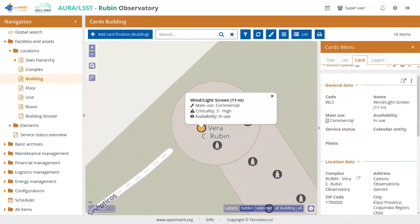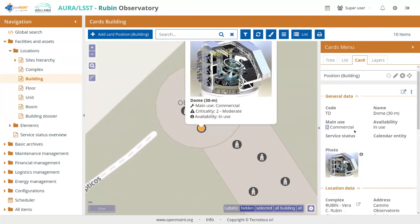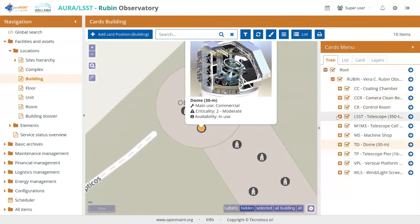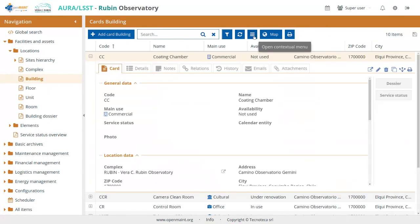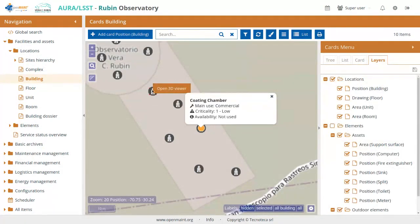So here we have the light screen, but if I move there, I have the information of the dome. So everything is automatically synchronized. You have, as I discussed, a navigation tree here that allows you browsing according to a certain hierarchy that you can define, and you have also the list. So basically what you can see here, you can also have a reduced set of information directly from the map, and also the layers. You have to imagine that here you can also have a two-dimensional view of your structure.